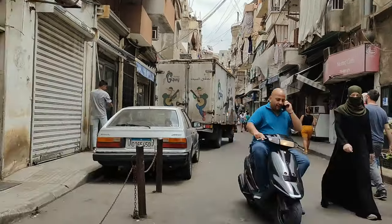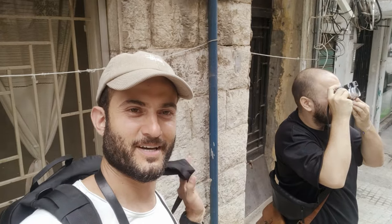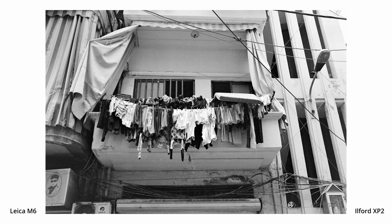Alright, I'm here with Mo. We've been out shooting the streets in Bourj Hammoud. Is that where we are? Definitely, yes. We're having a good time finding some quiet little street scenes. And I just thought I'd do a mini interview with Mo where you can tell us a little bit about yourself and what it's like being a photographer in Lebanon, shooting film as well.